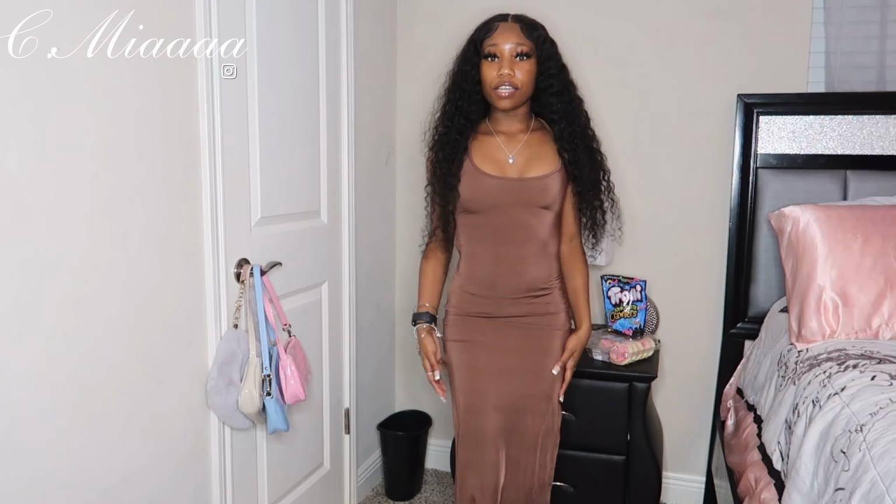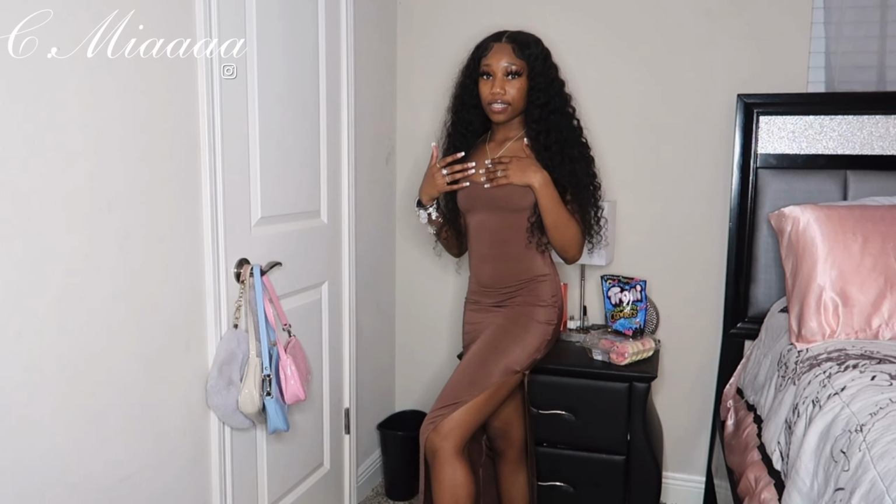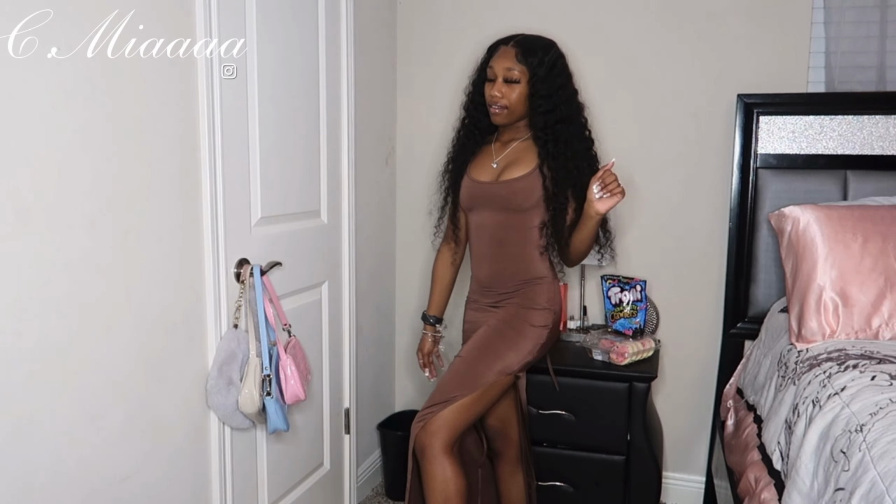Without the slit, it would have been cute or whatever. But with the slit, y'all, this is real cute. It's a cute little dress. It hugs the body real good, and the material feels so good. It feels like that little satin material, you know? But yeah, this is how it looks.